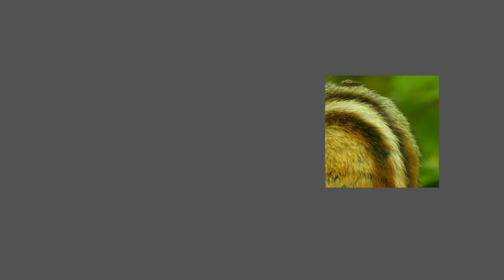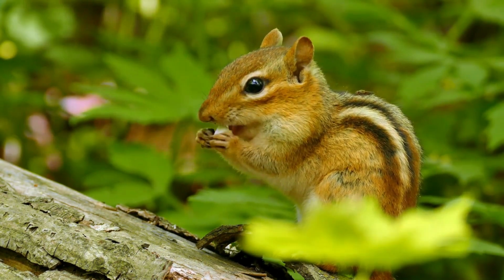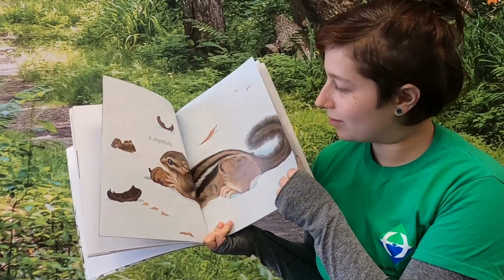Here's a hint. Think about what kind of animals might eat acorns. Who might dig a hole in the winter? Do you know what animal this might be? Let's find out. Chipmunk. That's who was there. It was a chipmunk.